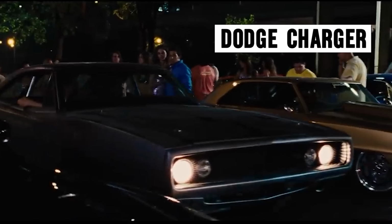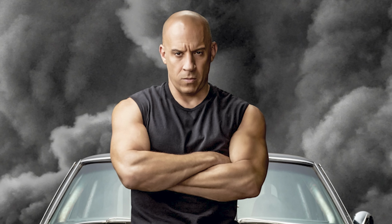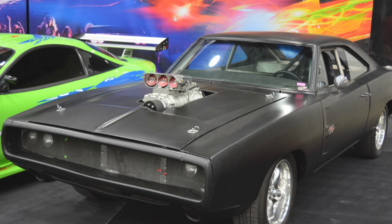And the next car that I'm gonna tell you about, well, it's probably the hero in the movie. And it might surprise you how little it actually costs. You see, Dom Toretto and Dodge Charger go together like peanut butter and jelly. Big muscly dude and big muscly car. And I mean, come on. How badass is that gigantic blower on the hood of his 70 Charger RT?